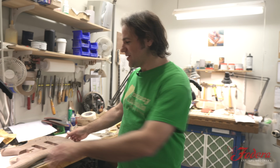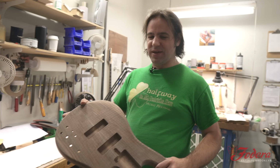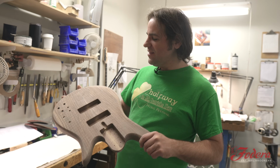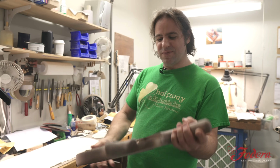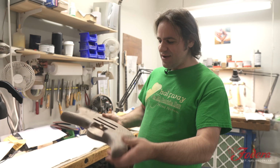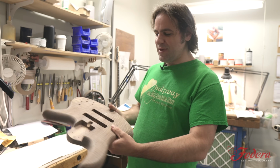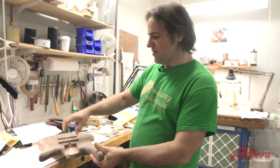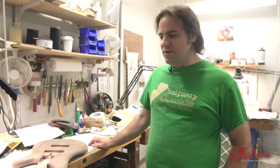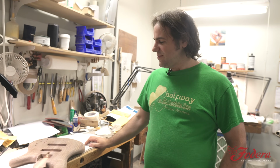But so what I'm working on now is we're about to get this raw body into the booth. So I'm looking it over, making sure there's no scratches on there. I did a neck. I fit the neck to make sure the neck fit is all perfect. And then this is about ready. I'm going to put it on a stick in a few minutes, and it'll get its first coats of sealer and spray.